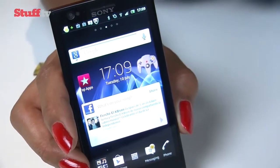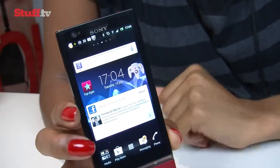So with that in mind, it's fair to say the Xperia P is hardly a viable mid-price alternative, and you'd be pretty silly to turn down double the storage, a bigger screen and a much faster processor, all for the sake of ergonomics and the price of a night out.